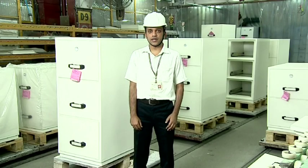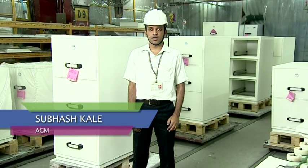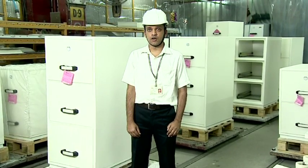Fire resisting filing cabinet is the example of superior quality delivered by us. What has enabled us to meet the changing need of time is the introduction of automation in our plant. With this automation, we fulfill our FRFC requirement, which increases from 40 numbers to 80 numbers per day.